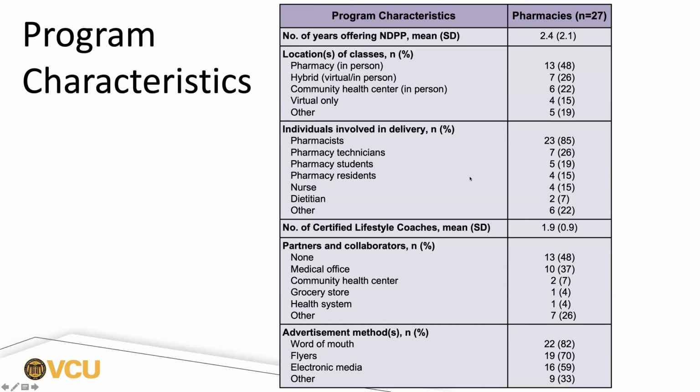As far as individuals involved, no surprise, primarily pharmacists and technicians, but it was nice to see that a lot of pharmacies were involving students and residents, as well as non-pharmacy healthcare professionals, such as nurses and dietitians, and then a smattering of others, even non-healthcare professional types, maybe community health workers, physical trainers, all kinds of different individuals. Programs had an average of about 2 certified lifestyle coaches.